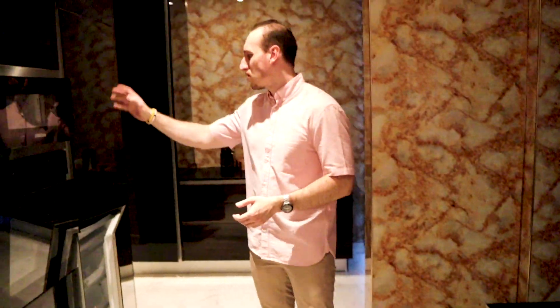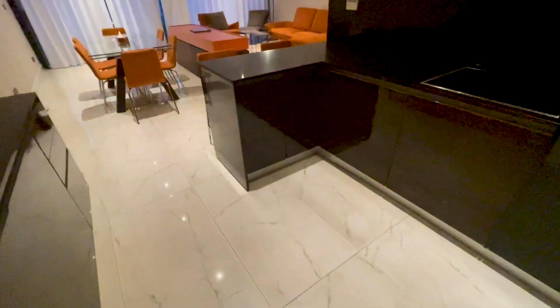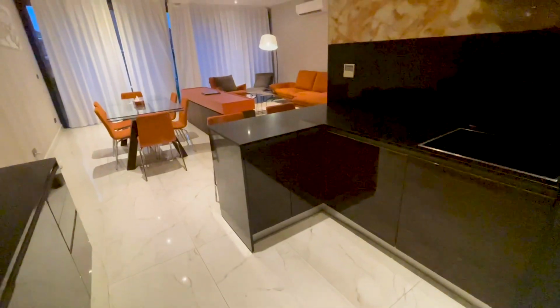You got your sink, you got your microwave, your fridges, your ovens, absolutely everything. Your little tea and coffee bar. And now let's make our way to the 2 bedrooms. The 2 bedrooms are absolutely massive, and I think this is the one thing that Wonderworld does that is so incredible, is how big they make the properties and how big they make the rooms.